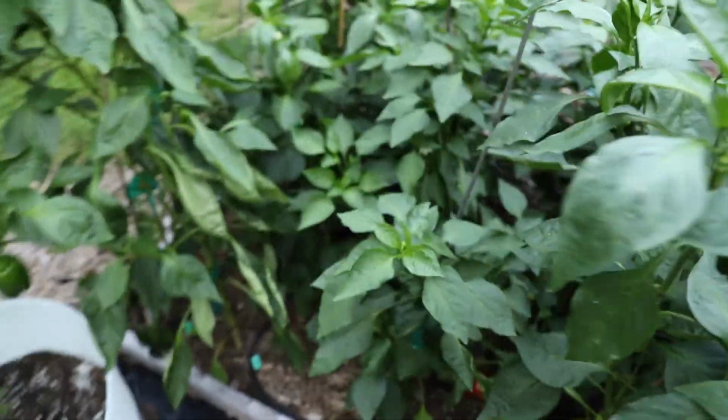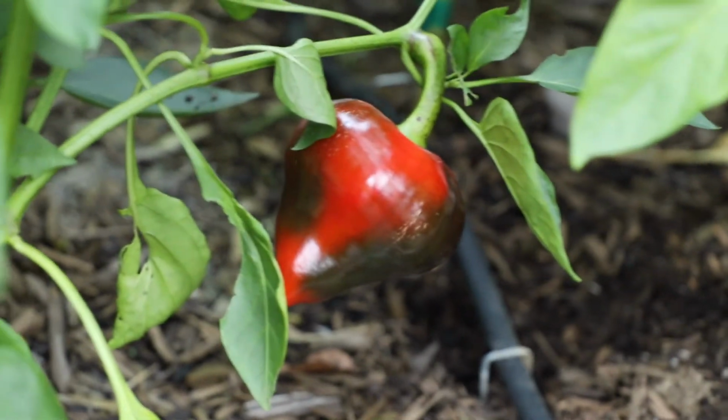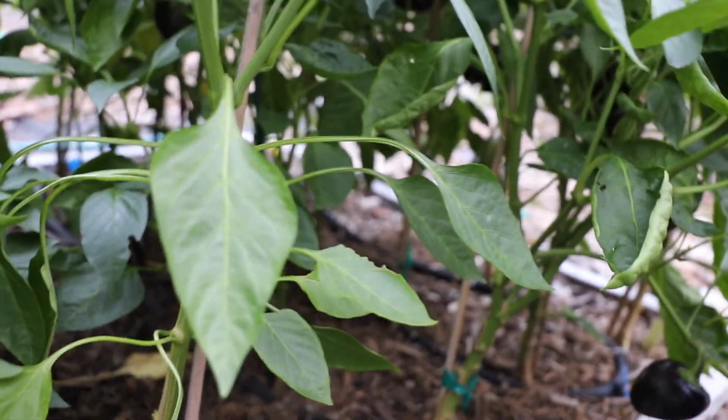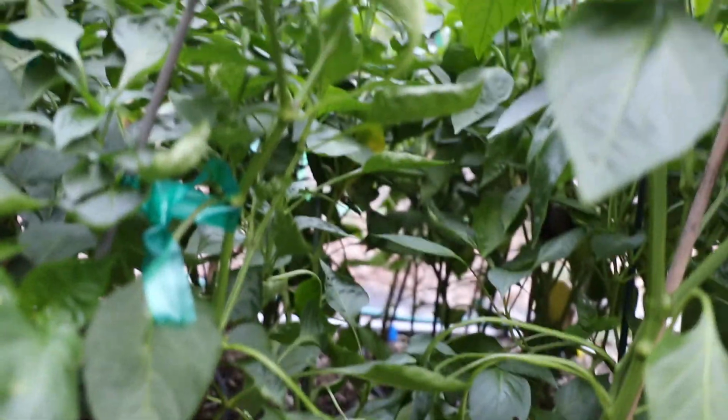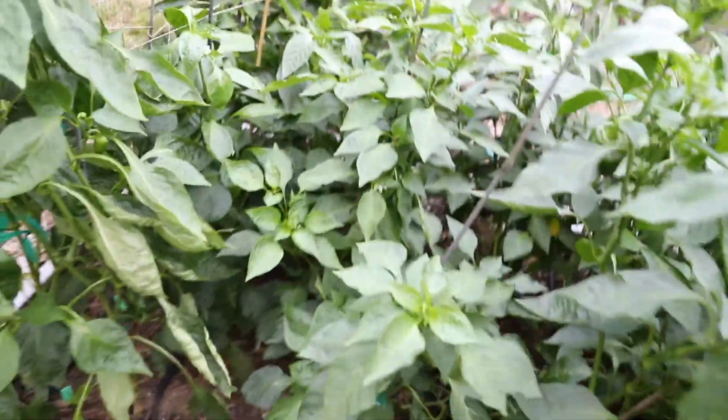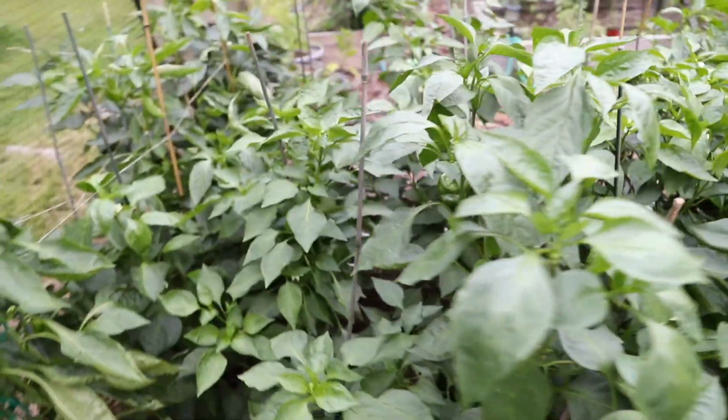This is our sweet pepper bed. It's a Leisure pepper. And we're getting a lot of bell peppers in here, and I don't think I'm gonna pack the sweet peppers as tightly as I pack the hot peppers next year. I think they need a little bit more room. The hot peppers seem to really enjoy being packed in together, but the sweet peppers, the ones in the middle, aren't doing as well as the ones on the outside.